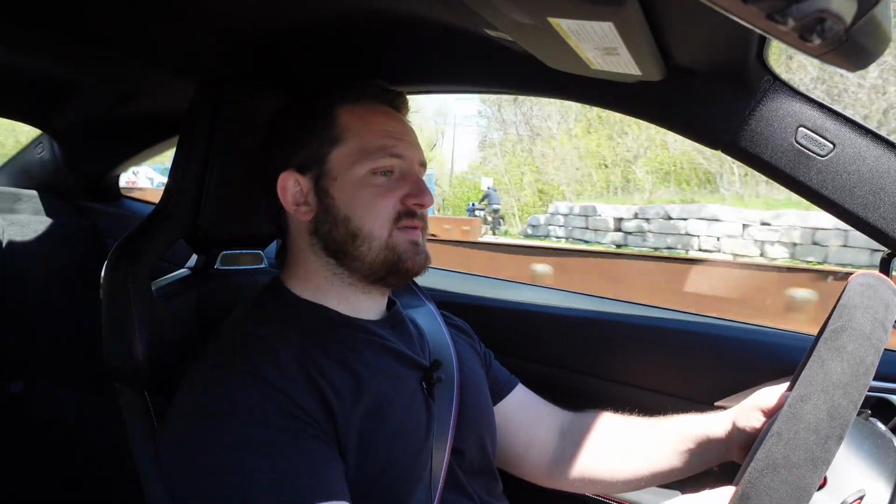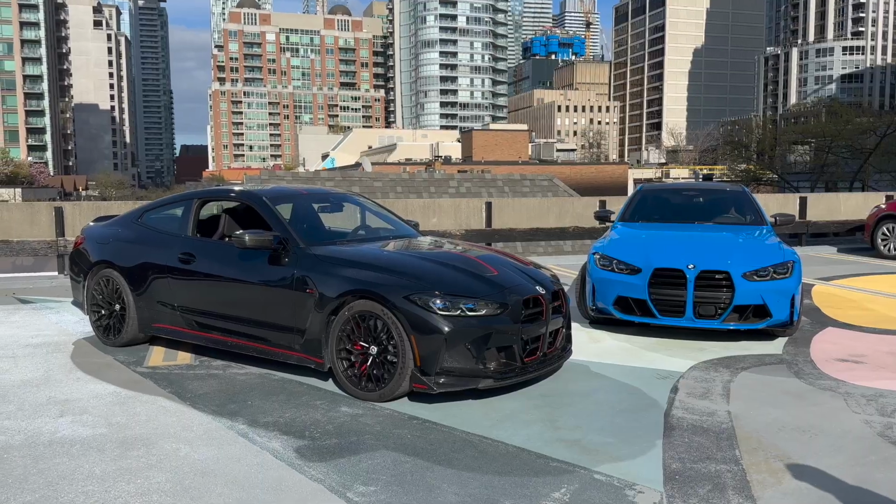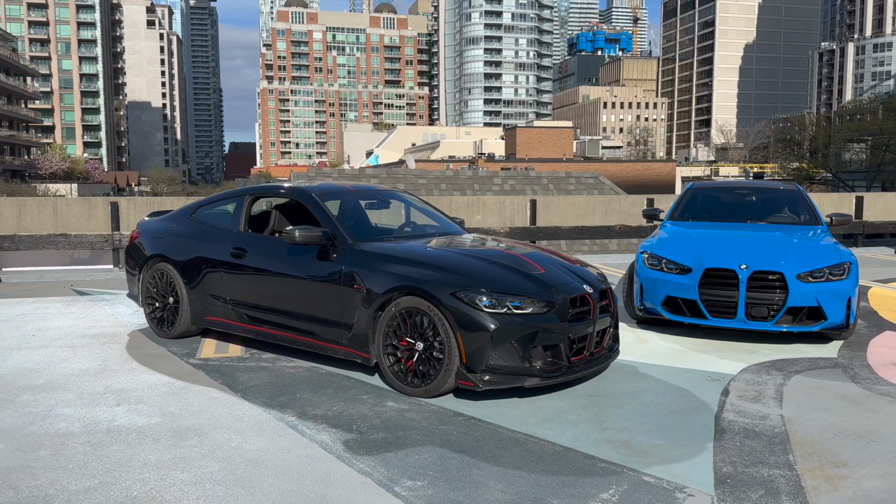So quick stats, just for anybody who wants to know numbers. Horsepower on this car is 543, which is 40 more than the 503 on the regular M4 Comp. And the big difference comes from the weight. This car is actually 240 pounds lighter than the regular M4 Comp, and honestly, you can see it in here.